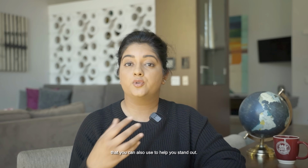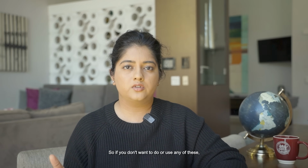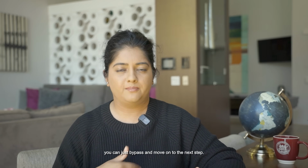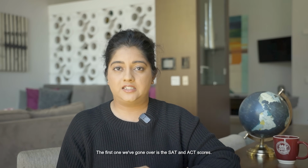Now, there are 4 optional documents that you can also use to help you stand out. I've categorized them towards the very end because they're optional. So if you don't want to do or use any of these, you can just bypass and move on to the next step. The first one we've gone over is the SAT and ACT scores.